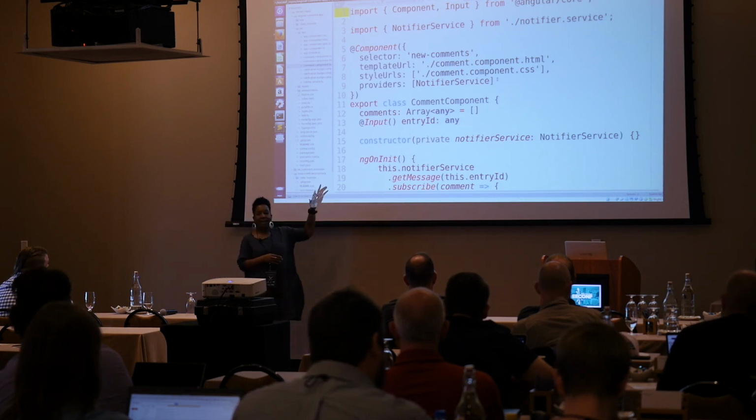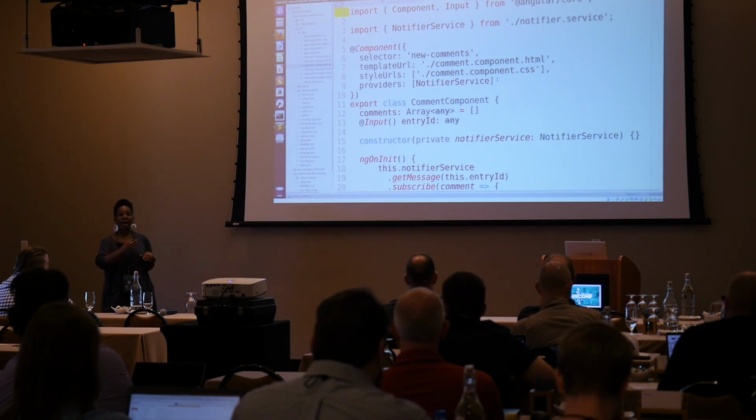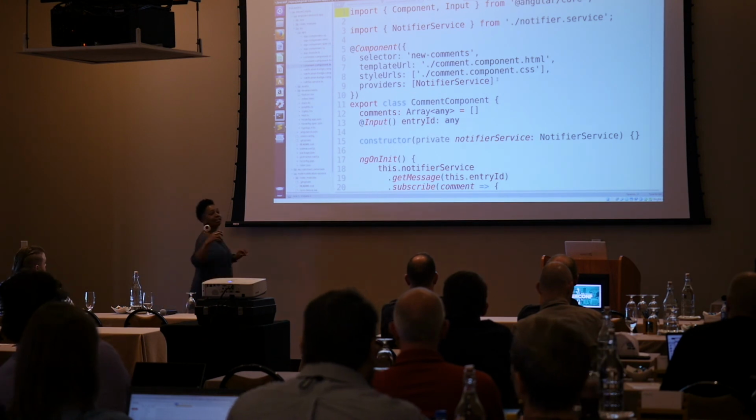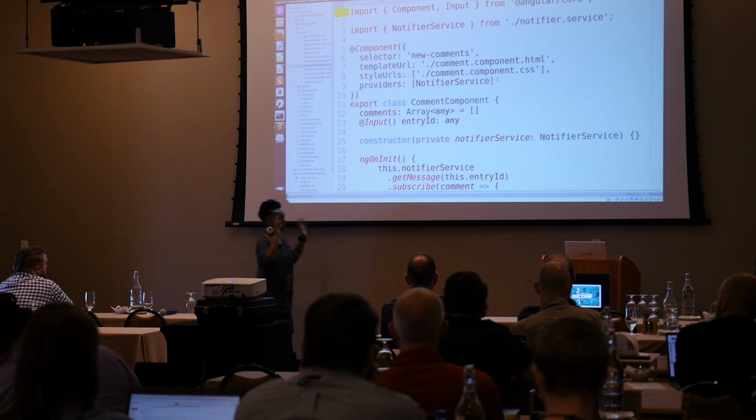It's going to have an entry ID, which is going to allow us to pull the entry ID off of the DOM and then be able to send a request that says, hey, I only want to listen for that comment underscore entry ID comment, etc.